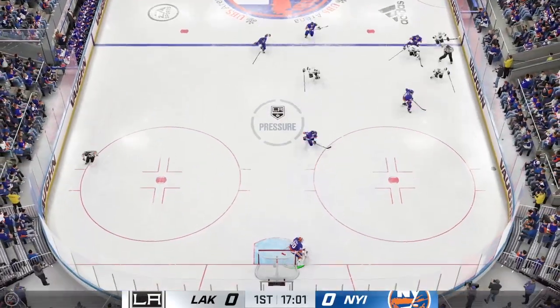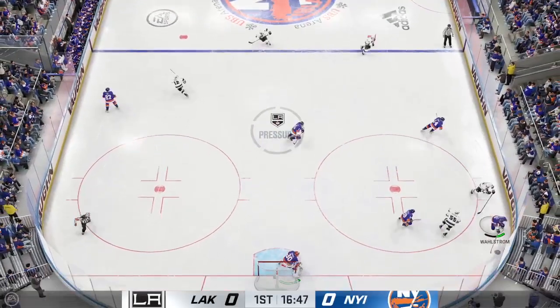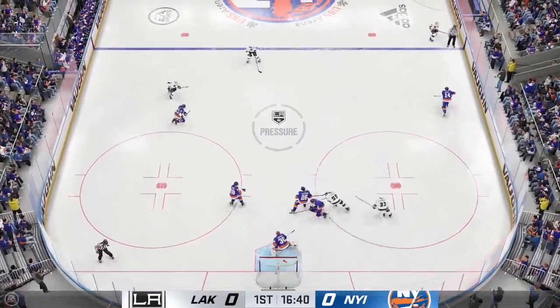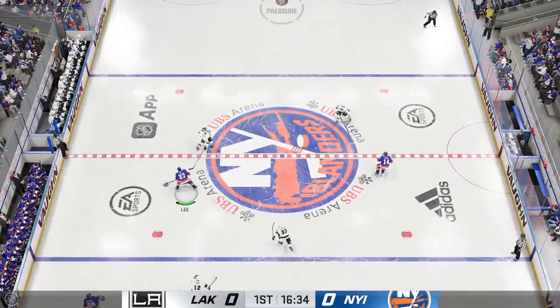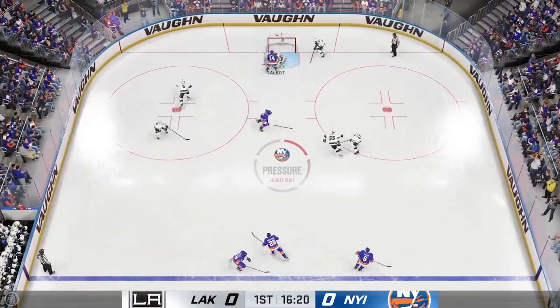Nice zone entry from the left. New York's got possession of the puck. They try to maintain possession inside the defensive zone. They go on the attack through center. Shot stopped by the goaltender.